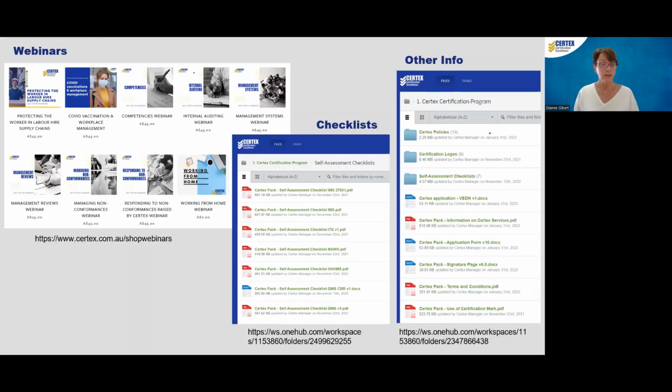Now, webinars and checklists. A range of webinars are available through our website. As our valued client, these are available to you at no cost. Just email us with a list of which ones you want access to. There are quite a number of different checklists available on OneHub too. Mostly, the second one on the list, the IMS one, is the best.